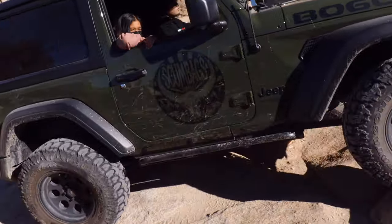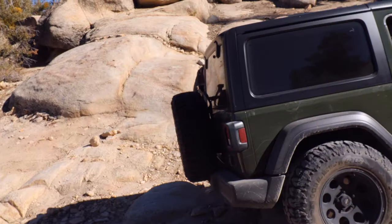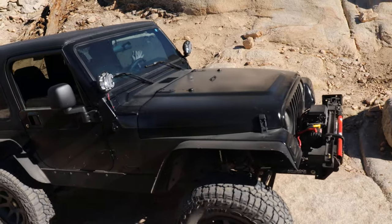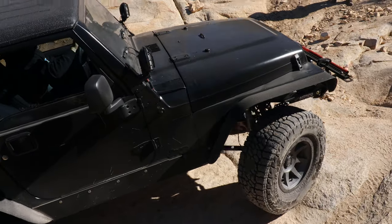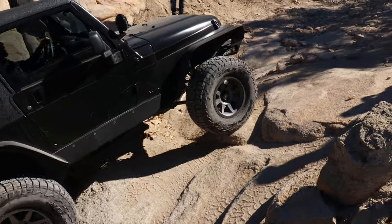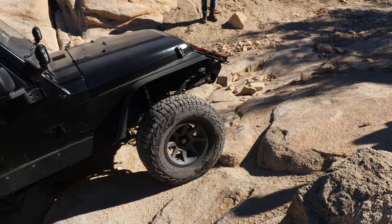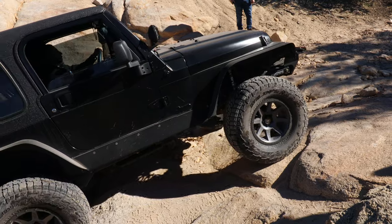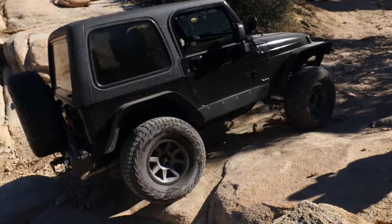Yeah, boy. There you go. Driver, driver, driver, driver. There you go. He wants to go climb up there. All right.